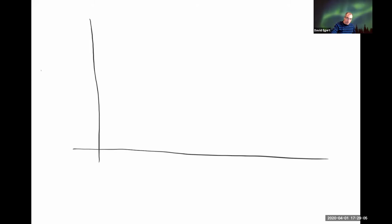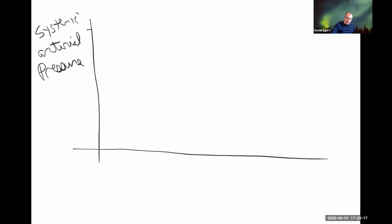So then, if we look at pressure, it's going to be arterial pressure, systemic arterial pressure. Let's have this be like 0, 10, 20, 30, 40, 50, 60, 70, 80, 90, 100, 110, 120, 130. So this is like 140, this is 120, this is 100, this is 80, 60, 40, 20. So this is pressure on this axis.